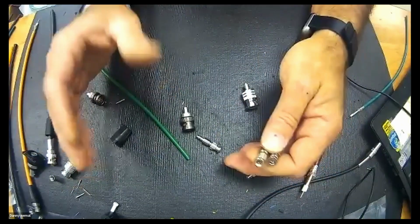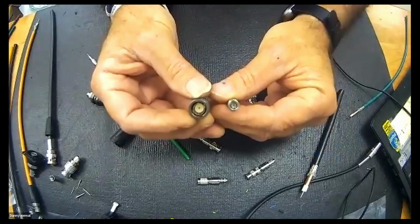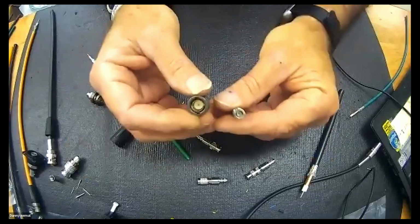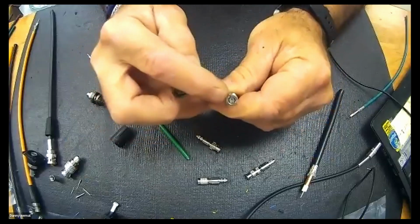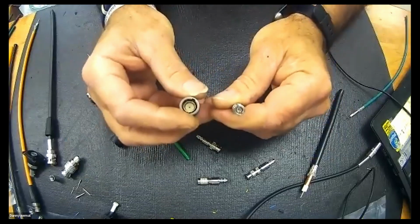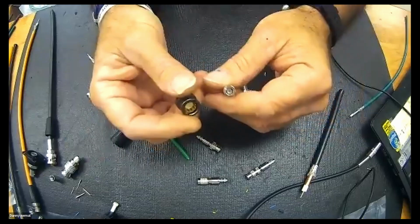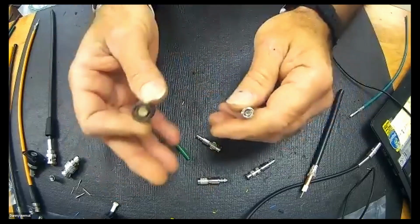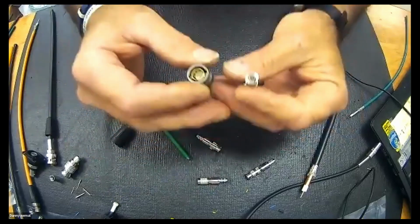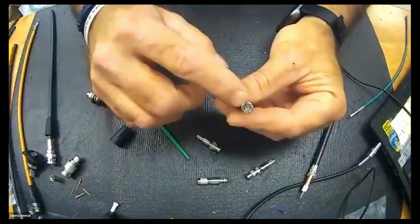But Amphenol is actually producing a connector that exists between these two, and it is a mini BNC. I don't see it revolutionizing or taking over, but if you use the word mini BNC, somebody's going to try and sell you that. And if you really need the mini, M-I-N-I, BNC, it's a size between these two. I don't even have a sample of it. But if you Google Amphenol and mini BNC, you will see it. It's between these two sizes. It has a very rare occurrence. I don't see it taking off, but I didn't think this would take off either.